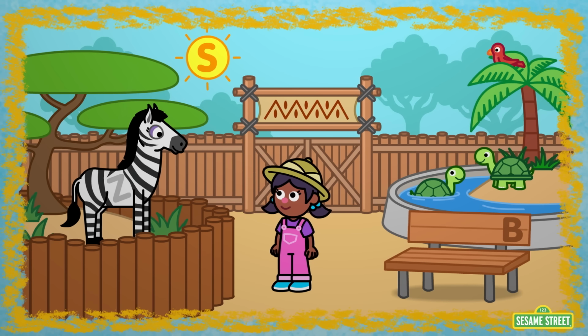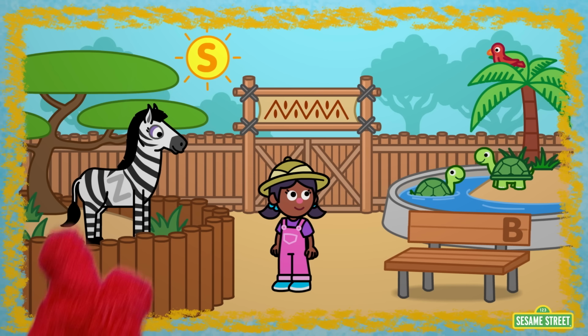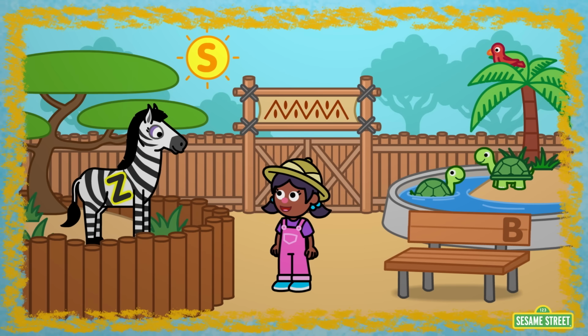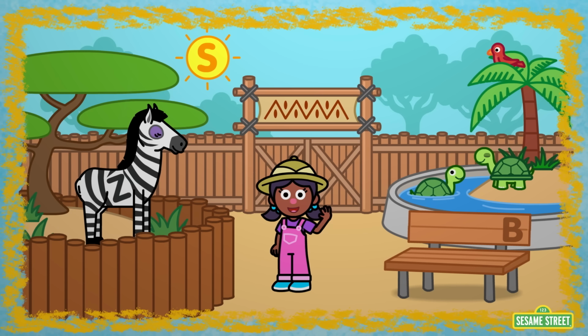Are there any more letters? Z. Z? Where's the letter Z? On the zebra. Oh, found you, letter Z. And Z is for zebra. We did it. We found all the letters. Good job, everybody.